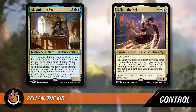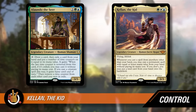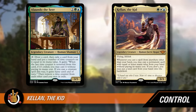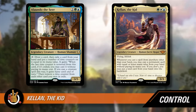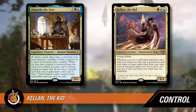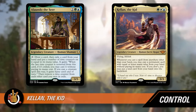It's a lot of text, we should read it. Two green and a blue, 3/5. You can tap it, draw a card, then exile a card from your hand and put a number of time counters on it equal to its mana value. It gains suspend. When the last time counter is removed from it, if it's exiled, you may cast it without paying its mana cost. If you cast a creature spell this way, it gains haste until end of turn, and then you remove a time counter from each other card you own in exile. So you exile a card, and then every time you do it again, those cards lose time counters and get closer to being ticking time bombs.